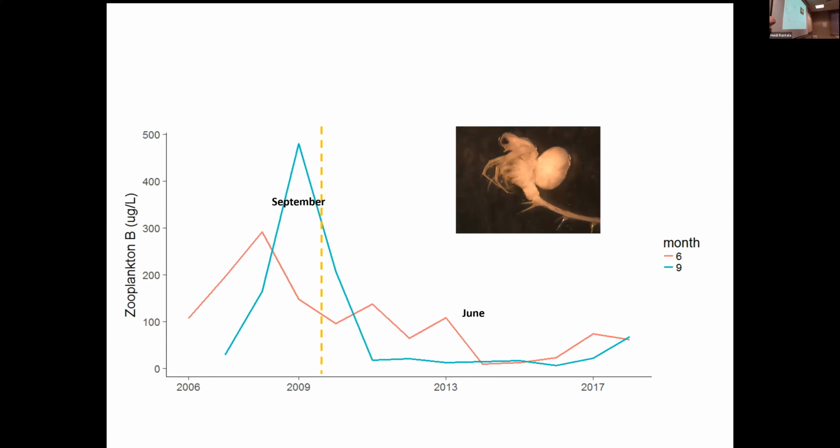And we think that other things are happening because of spiny water flea. And so here's the native zooplankton biomass in September in blue and June in salmon from 2007 on. And spiny water flea showed up in 2010. And we saw that fall biomass for our native zooplankton decreased after that. Spiny water flea's around in September, and so that's not surprising. But what we were a little surprised about is that we're seeing June natives, the biomass of our native zooplankton in June, is actually decreasing as well.